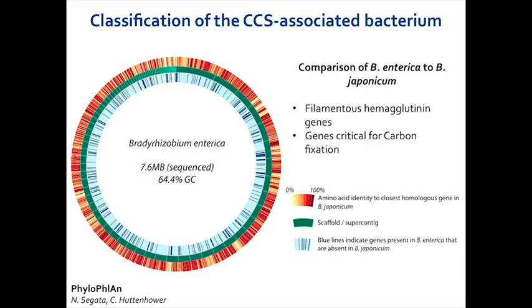On the inside track, which is what we'll focus on, the dark blue lines indicate a gene that is present in enterica but absent in japonicum. And so you can see that there are a lot of dark blue lines here, and these genes include things like filamentous hemagglutinin. Filamentous hemagglutinin is found, for example, in Bordetella pertussis, the causative agent of whooping cough, and these are actually long, sticky proteins on the extracellular surface of the organism that allow Bordetella pertussis to bind to the human airway epithelium.